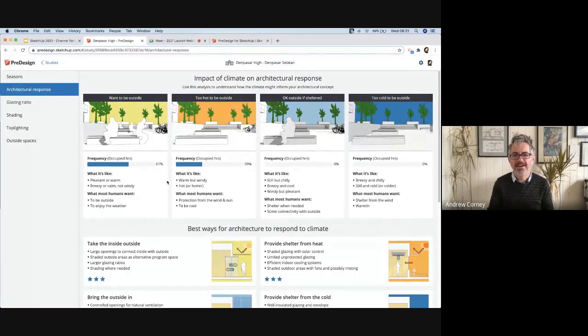So in Denpasar, there are two very common prevailing conditions. One is this idea that people want to be outside, so it's very nice outside, it's pleasant and warm, and actually people would prefer to be outside over inside. And the other condition that's very common is that it's too hot to be outside. Perhaps it's just simply too hot or too humid or whatever.